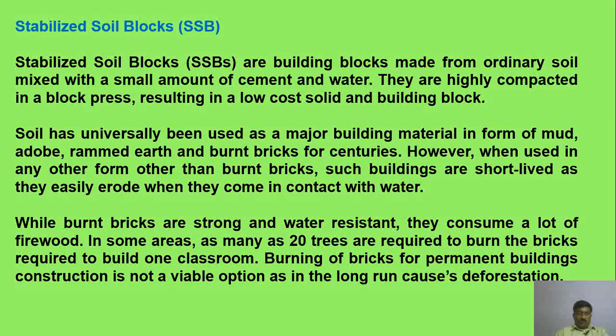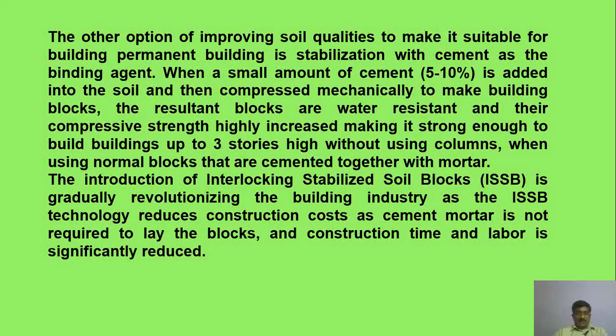While burnt bricks are strong and water resistant, they consume a lot of firewood. In some areas, as many as 20 trees are required to burn the bricks required to build one classroom. Burning of bricks for permanent building construction is not a viable option as in the long run it causes deforestation. The other option of improving the soil qualities to make it suitable for permanent buildings is stabilization with cement as a building agent.